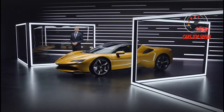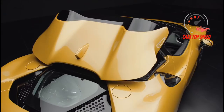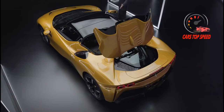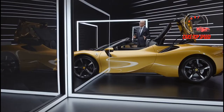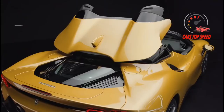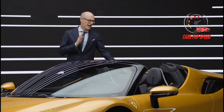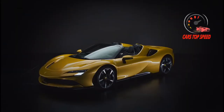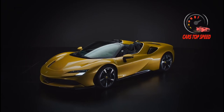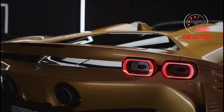The retractable hardtop is the best solution for weight management and comfort on board. We can open this roof in 14 seconds. And by the way, you can do that while driving, up to a speed of 45 kph. And there's another very important element. Look how compact this roof is. And this is important because we could maintain the beautiful shape of this car, and also the impact on all aerodynamic elements of the car is very, very limited.